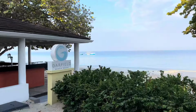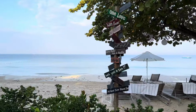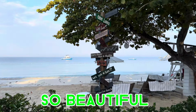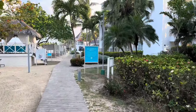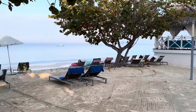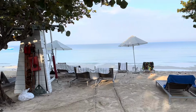He was still sweeping off the sidewalk so that we would not walk on sand. I love the signs they have up here too. So beautiful, so tranquil. If you're going to Jamaica, this is a great place to stay, and you can take excursions from here to all over the island, anything you're looking for.